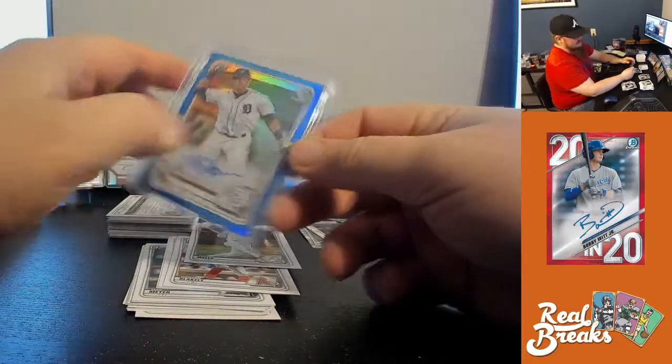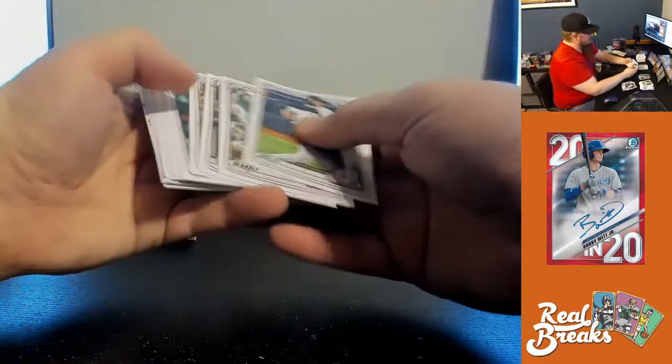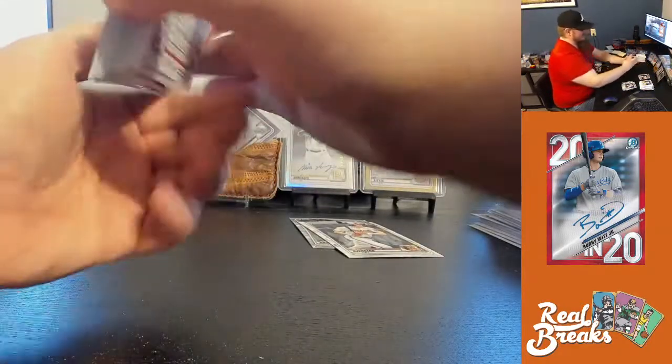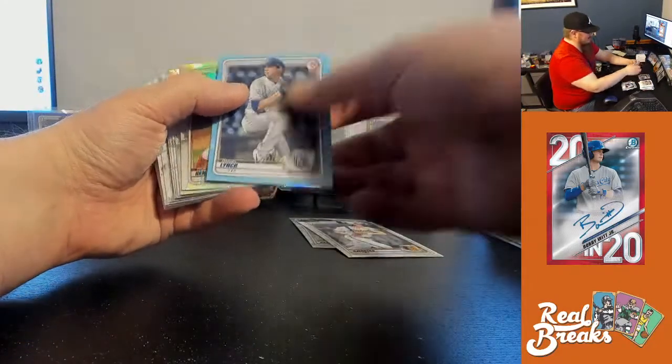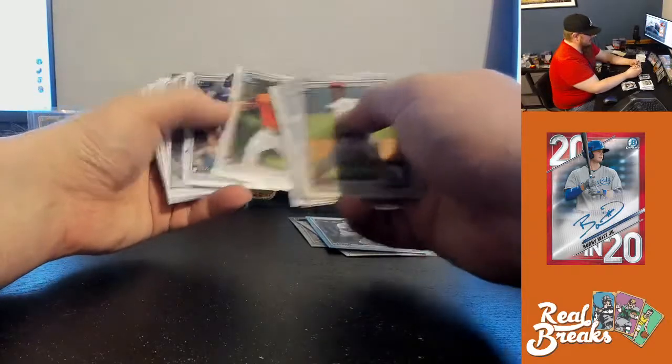Let's hit Tigers. Going to Phil. Yeah, I've kind of noticed that, Jonathan. I think last time I was here, we didn't hit much for the Twins in the first break in the Pick Your Team. Daniel Lynch out of 49, and then we hit a gold auto in the random.